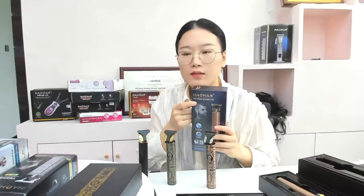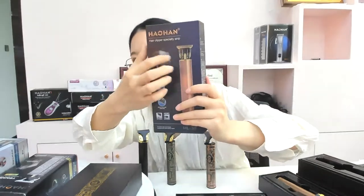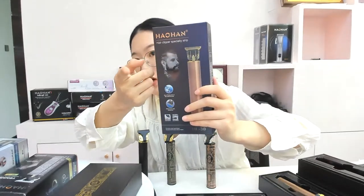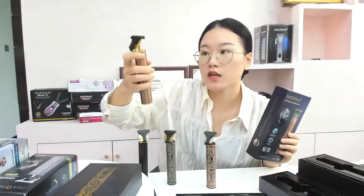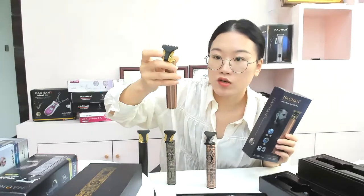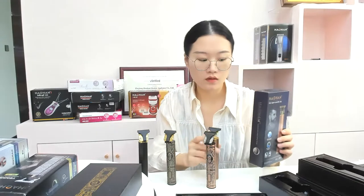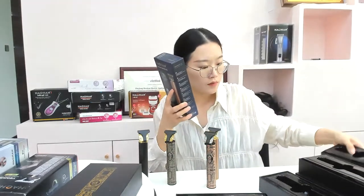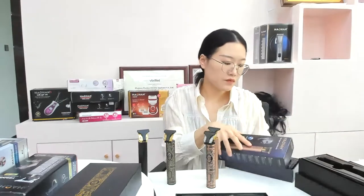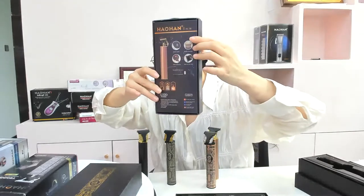So some customers want to use their own brand. So we can also help you to change this HAOHAN into your own logo. And we can also help you to change the logo on this product, print your logo on this blade. You can also design your own special packages like this. You can see, this is a package.